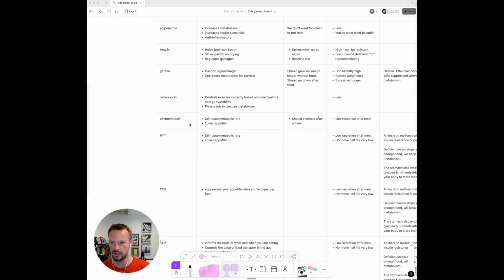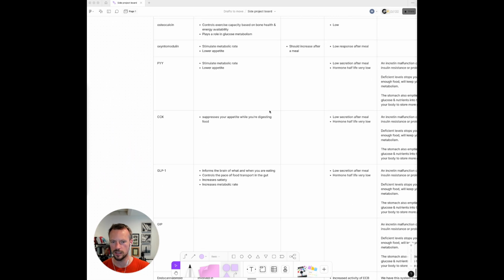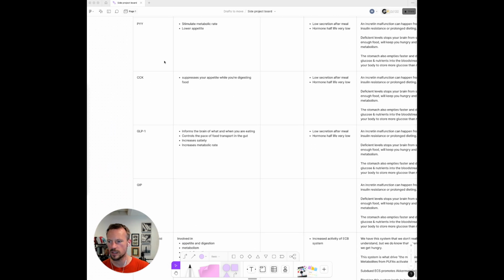I'm going to skip over the next two. They get kind of confusing, but they're not that specific. So we have PYY, CCK, GLP-1, GIP. These are like the incretins. This is in your small intestine. These are released typically when you eat, and they say, okay, we're going to increase the metabolic rate and we're going to lower your hunger because there is food and nutrients in the pipeline. And so different types of food will trigger these hormones differently.